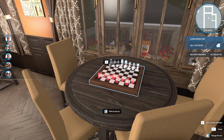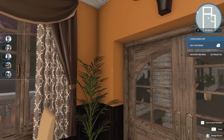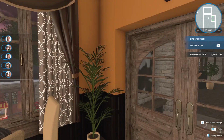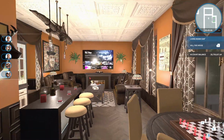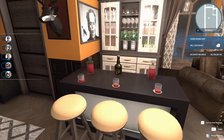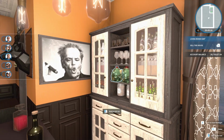Anyhow, now orange is not normally a color that I would choose because it's not really one of my favorites, but I wanted to keep it with the Halloween theme, and I really like the dark panel with the orange, and then the brown curtains. I just think it looks really nice. So over here we've got a fully stocked bar. We're ready to have some drinks. We've got all kinds of liquor.